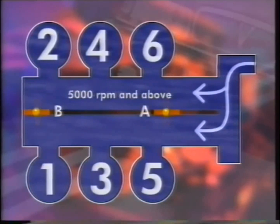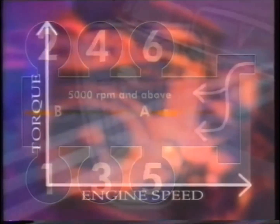At approximately 5,000 RPM, both valves close and the manifold reverts back to the three-cylinder configuration we saw in condition 1. Through careful manifold design, it's then possible to achieve a further torque peak at this high engine speed.